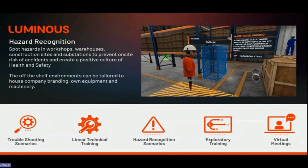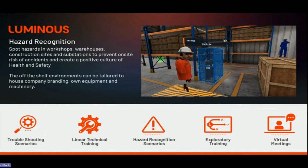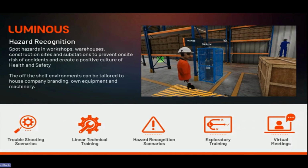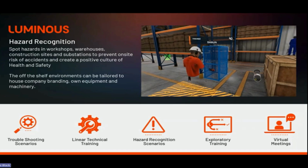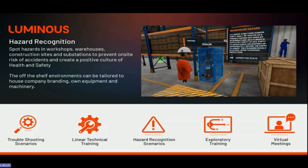As I mentioned, it's spot hazards in workshops, warehouses, construction sites and substations, but it's off-the-shelf content that we're talking about today. So you can literally just get in contact and we can set you up with a subscription, and you will have that subscription for a year. It's very easy to use, very easy to implement, and you will see a massive increase in how aware people are of their environments after using this technology as well.